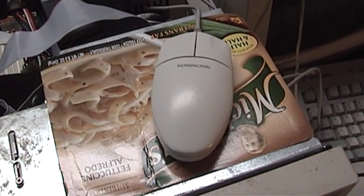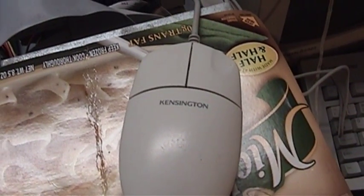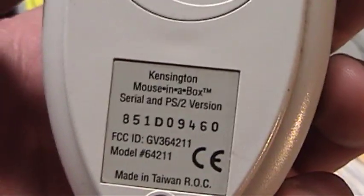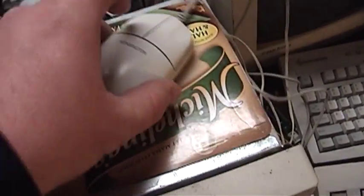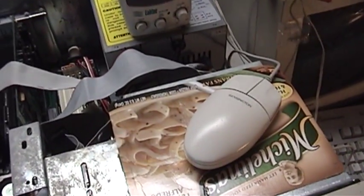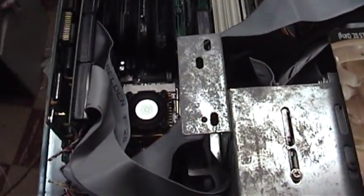Sometimes I just have to say, fate smiles. One room away from here, and right out in plain sight, I found a Kensington mouse in a box. What a name for a product. Serial and PS2 version, and what's more, it even has the PS2 adapter in place with it. Well, it did have until I disconnected it. So now, I've got a working mouse on this system as well. It's really made some impressive progress since the last time you have all seen it.